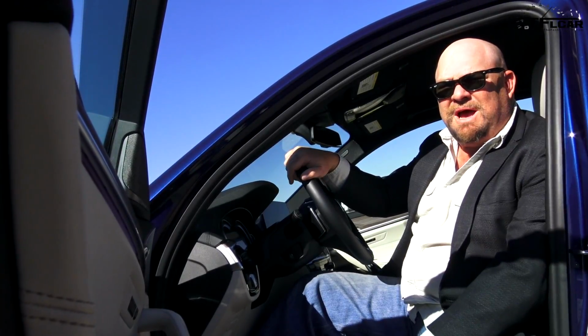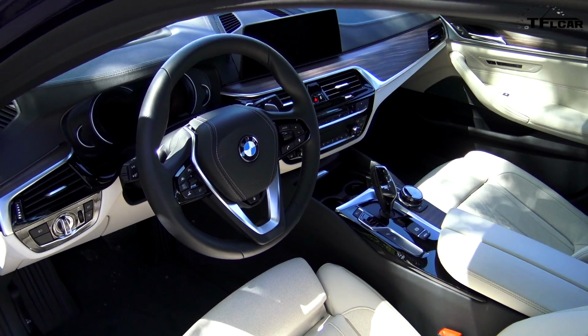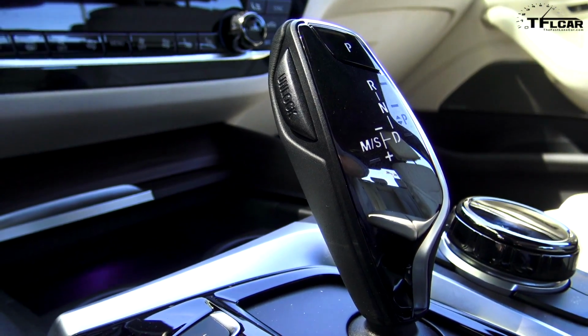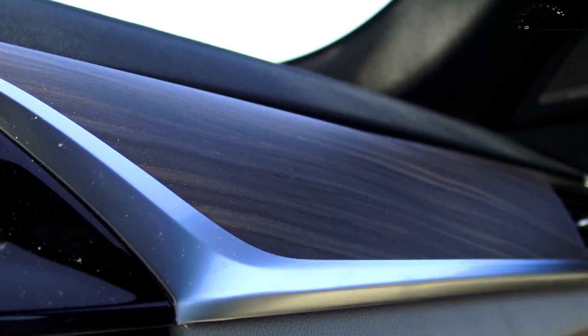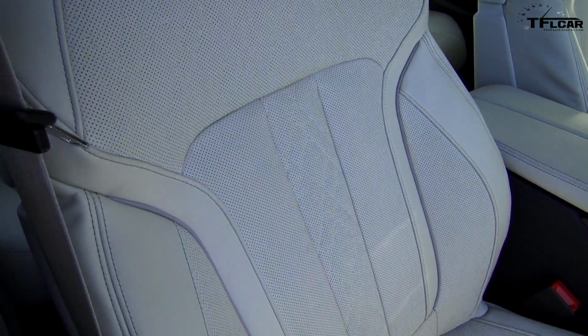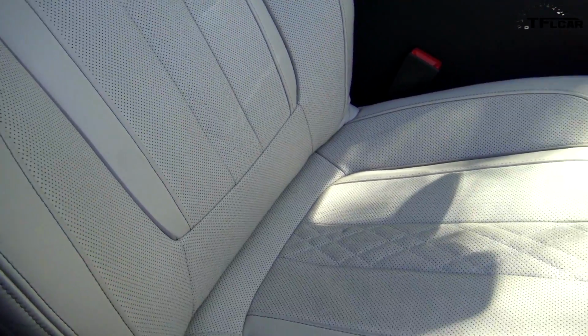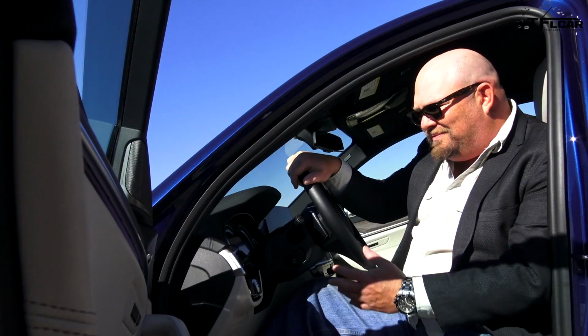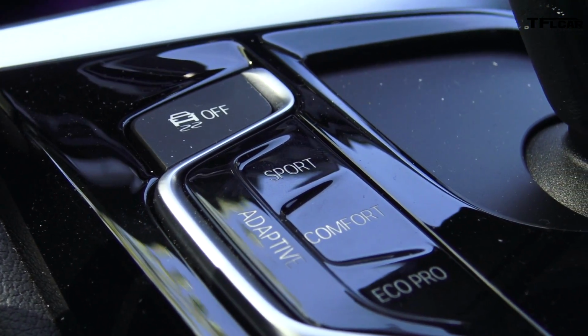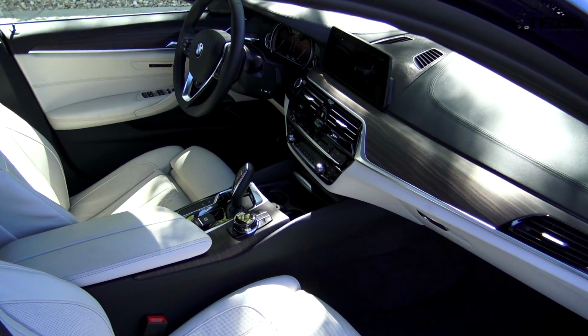BMW has never been shy about making fantastic, beautiful, comfortable interiors. In that way, there's not a lot that's new in terms of overall design. This looks similar to the past few versions of the 5 Series. However, first of all, leather, fantastic. This is Nappa leather, absolutely holds you like a baseball glove. And the overall interior build quality is outstanding. Once again, typical BMW is exactly what you want.